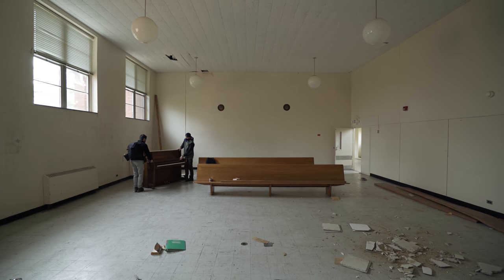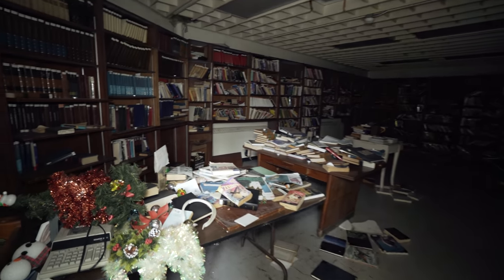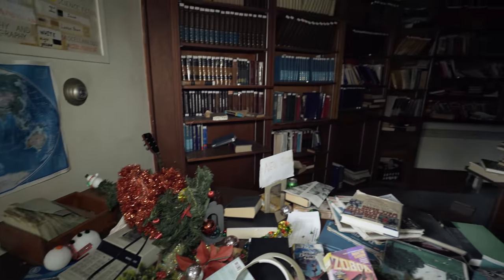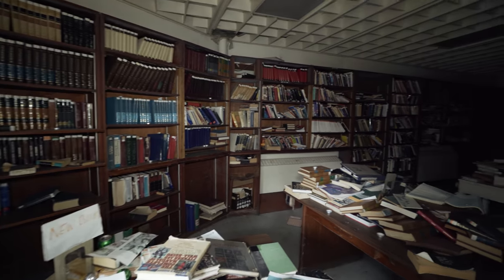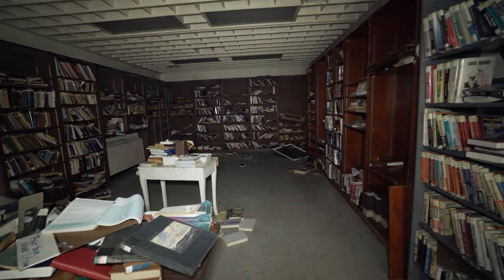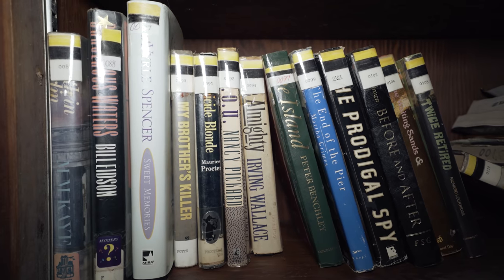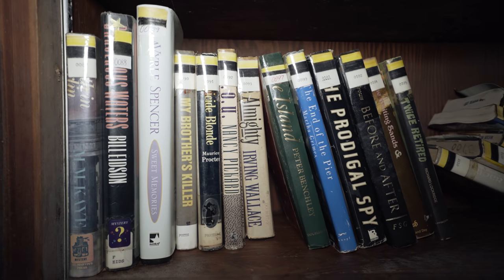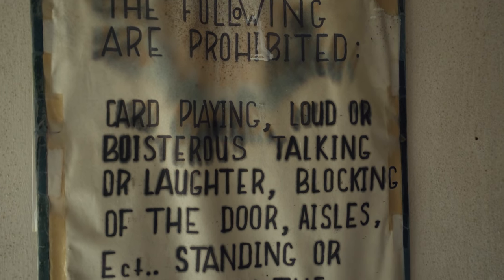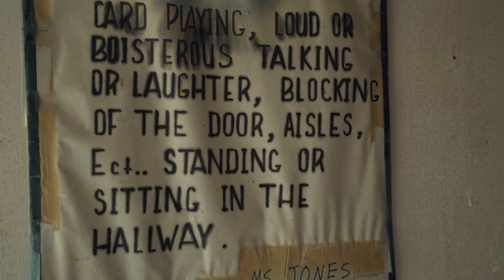Wow, the library is still stocked full of books. Even more Christmas decorations. Notice, the following are prohibited: card playing, loud or boisterous talking or laughter, blocking of the door, aisles, etc. Standing or sitting in the hallway.